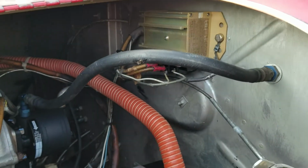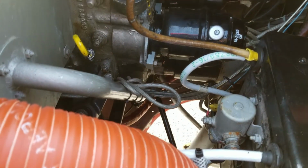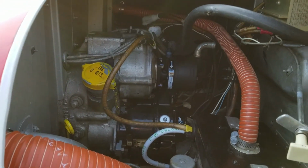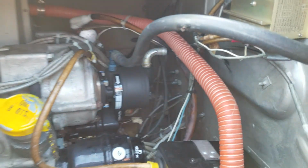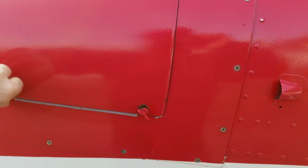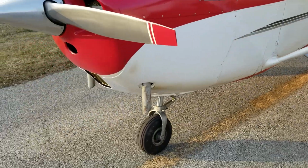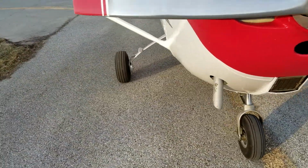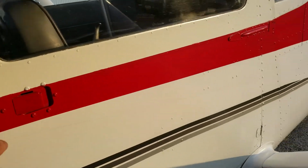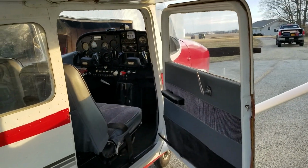Also has a Zeftronics digital voltage regulator that was put on about a year ago. But good running motor. I've never had really any problems with it, other than, since I've owned it, the exhaust and the vacuum pump. It does have the auto gas STC.